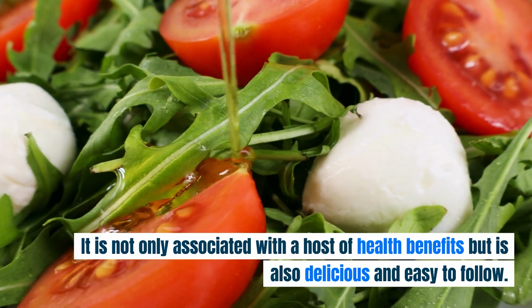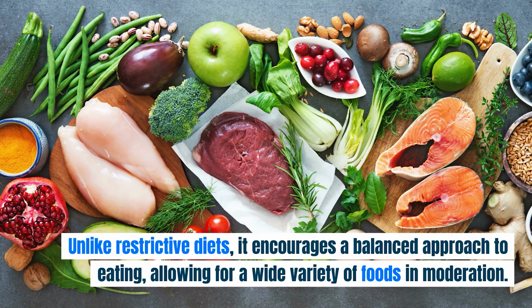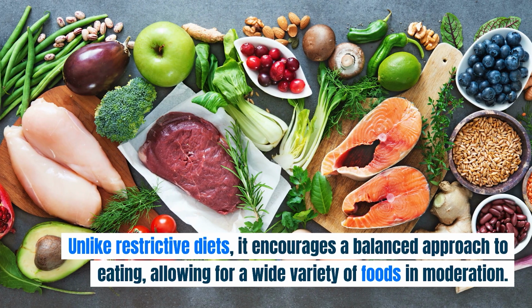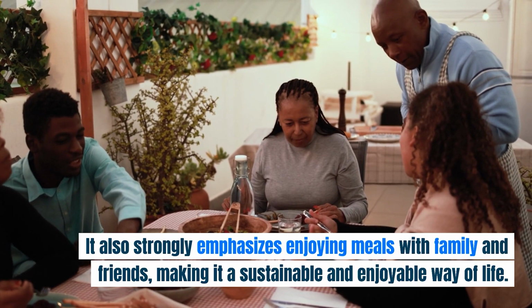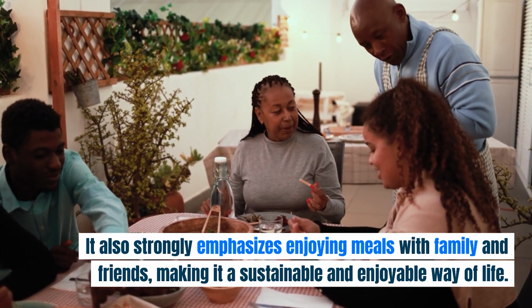It is not only associated with a host of health benefits but is also delicious and easy to follow. Unlike restrictive diets, it encourages a balanced approach to eating, allowing for a wide variety of foods in moderation. It also strongly emphasizes enjoying meals with family and friends, making it a sustainable and enjoyable way of life.